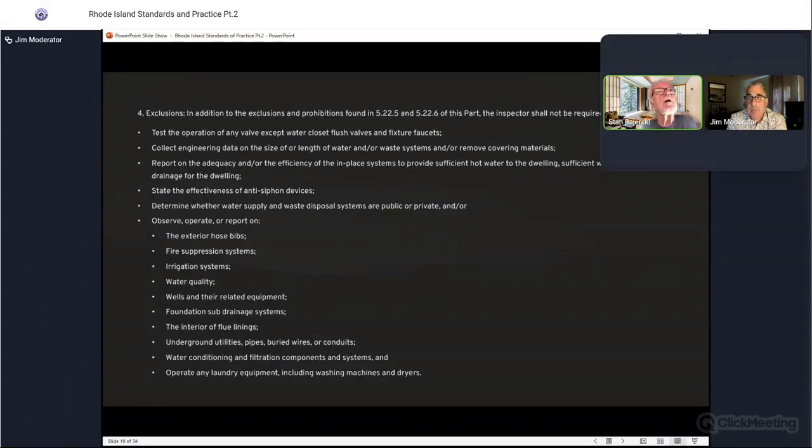exterior hose bibs, fire suppression systems, irrigation systems, water quality, wells and their related equipment, foundation sub drainage systems, the interior of flue linings, underground utilities, pipes, buried wires, or conduits, water conditioning and filtration components and systems, and operate any laundry equipment, including washing machines and dryers.